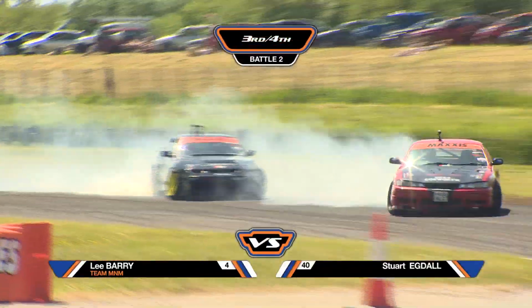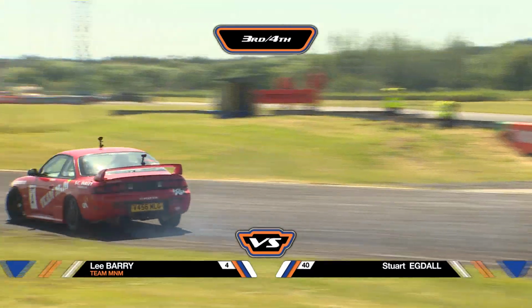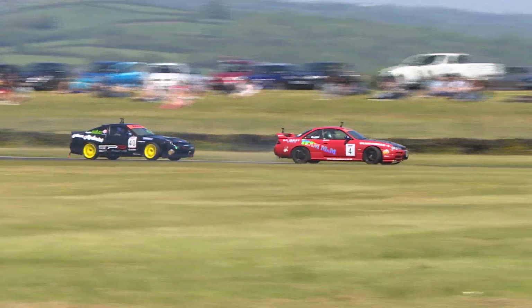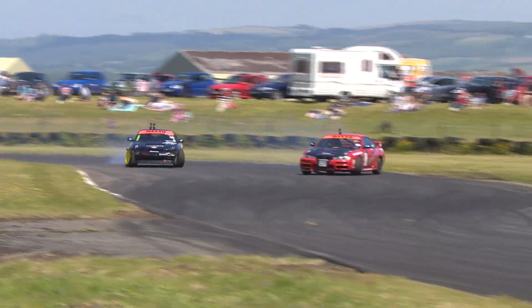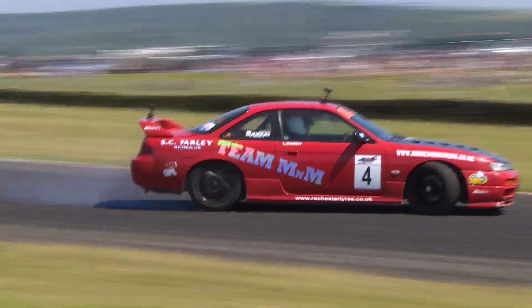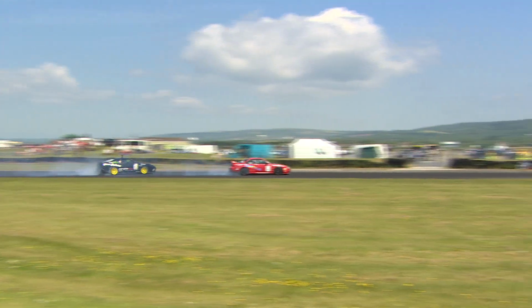Lee Barry now into the first corner as the lead car. Stuart Egdahl showing good angle. However, straightening through that first section, Lee's going to try and gain an advantage and put pressure on Stuart Egdahl to make a mistake. However, Stuart just needs to keep it on the tarmac in order to take the win here and take the third spot.